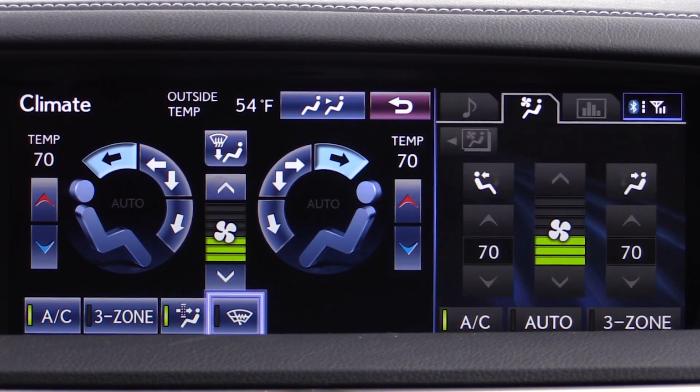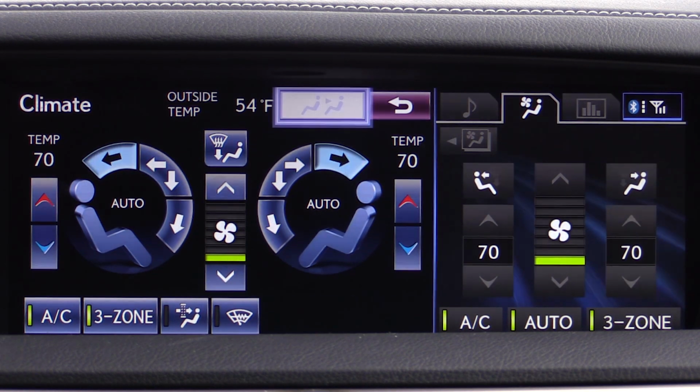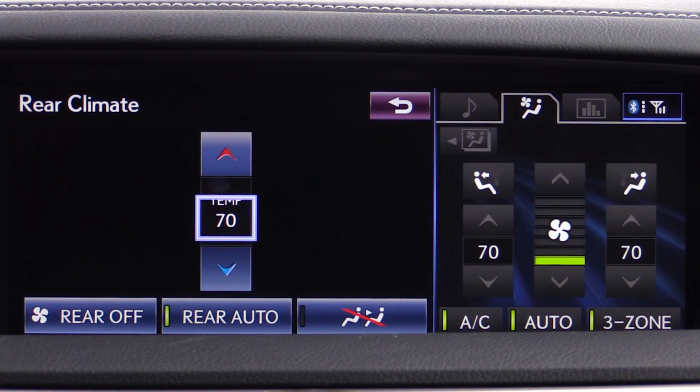This is not a heated windshield like you would find in Jaguar or Land Rover products. This is just an additional de-icer system that is below the windshield level, and it just keeps the windshield wipers frost-free while they're parked. We can also cycle to the rear zone with this little option right there, and we can see what our rear climate is set to.